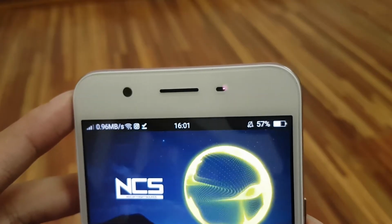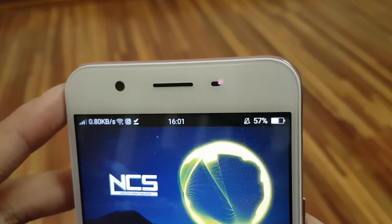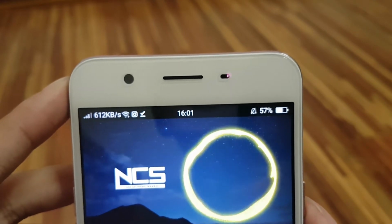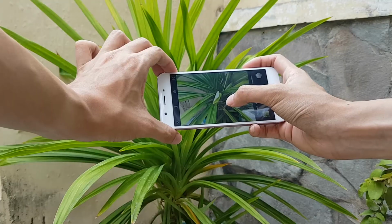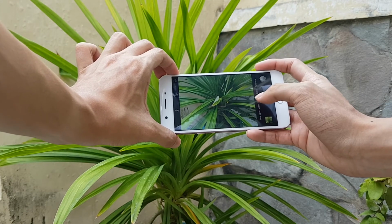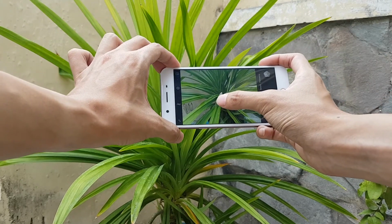Up top we can find the front-facing camera with a 16-megapixel sensor and f/2.0, along with that infrared flashing proximity sensor on the right. And while the rear camera only has a considerably smaller 13-megapixel sensor, it can still take some decent shots, although you may have a hard time focusing on a close object.